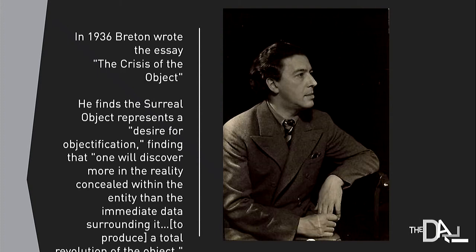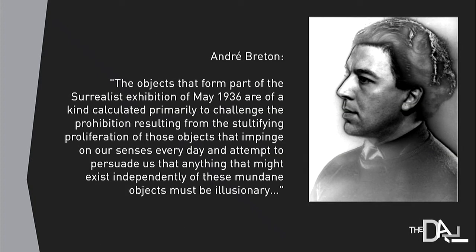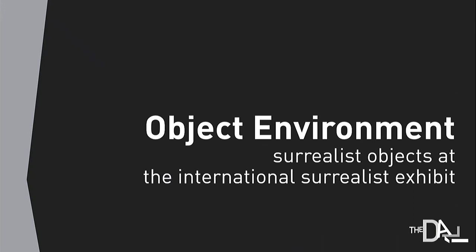of the Object. He finds the Surreal object represents the desire for objectification, finding that one will discover more in the reality concealed within the entity than the immediate data surrounding it, to produce a revolution of the object. So it's really remarkable how this theme keeps coming back over and over again. This was 12 years after the beginning of Surrealism, and it's still seen as one of the most vital objectives of the group. Basically, he's saying the objects we're producing are in battle with real objects and hopefully will, you know, overturn the world of redundancy and boredom.